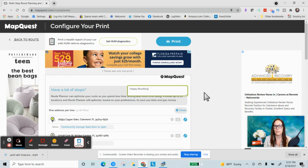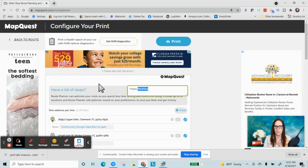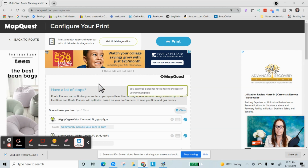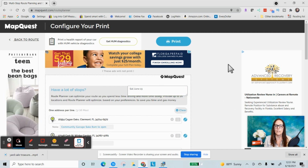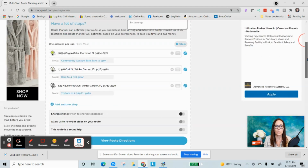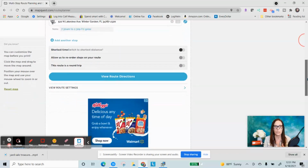And then that'll print on there as well. So we could put, if you wanted to, I don't know, you can put the date, Saturday, June 19th, on there. So when we go to print this, you can print it where it has literally just the different addresses that you're going to go to.